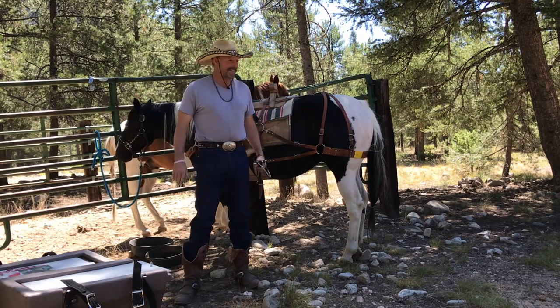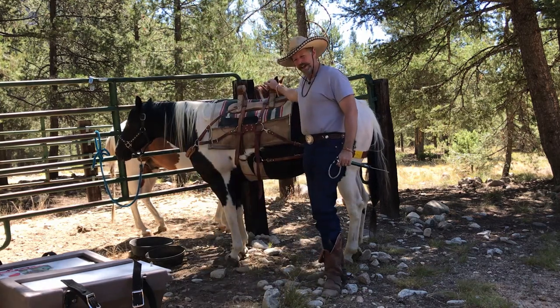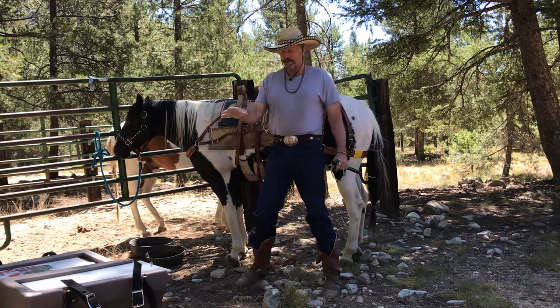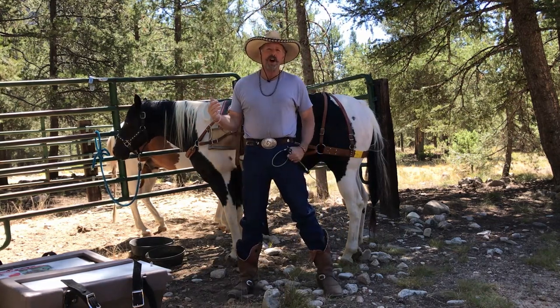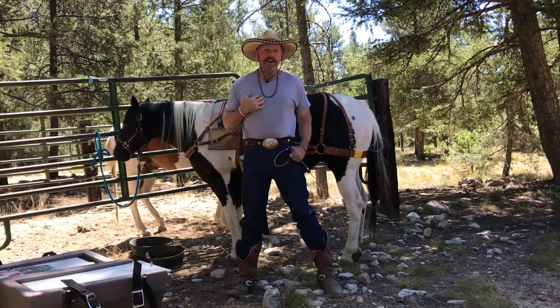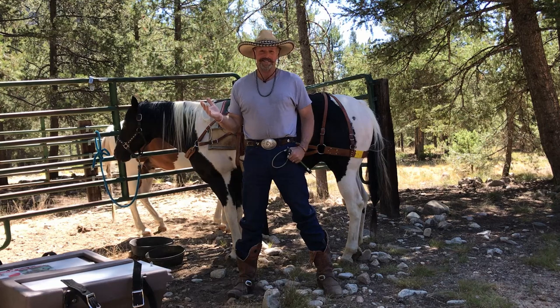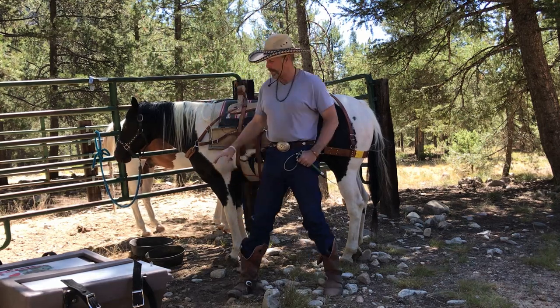We made it to our load-up spot. Ginger has the pack saddle on. We're going to load these boxes onto her and the rest of our stuff, but we want to make sure she's not overloaded. The saddle horse, Gypsy, will be carrying me. I weigh 210 pounds, plus the stuff in the saddle bag.